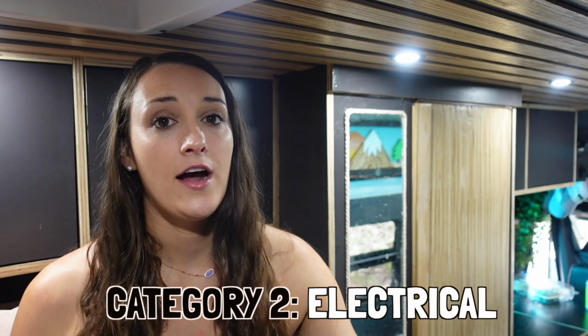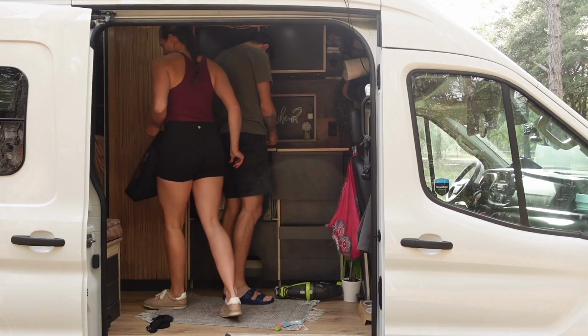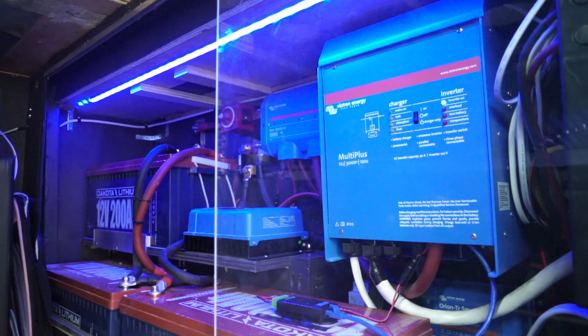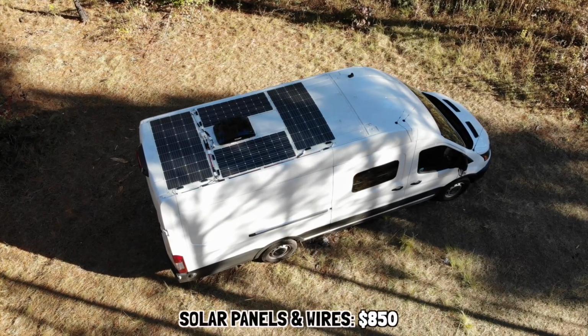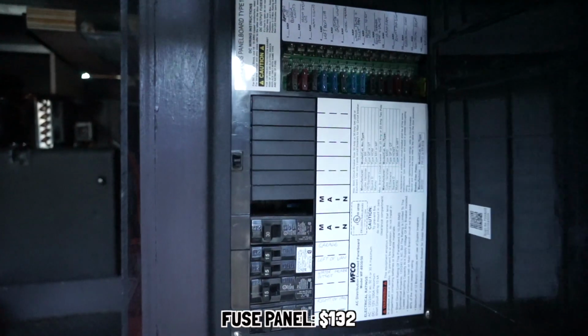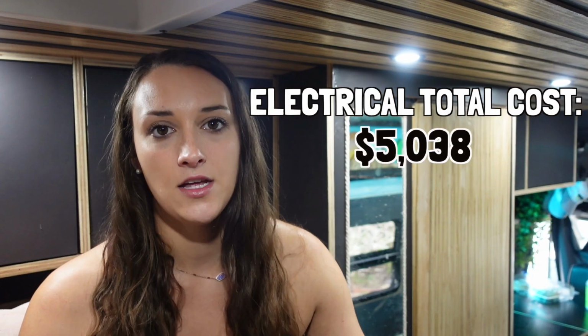The next category is electrical. That is how we power our entire van and what allows us to live off-grid for days at a time without having to rely on things like a generator or plugging in. For electrical, this includes things like outlets, lights, light switches, solar panels and wires, connectors, shut-off switch, fuse panels, cables and fuses, and all the Victron components. This came in for a total of $5,038.